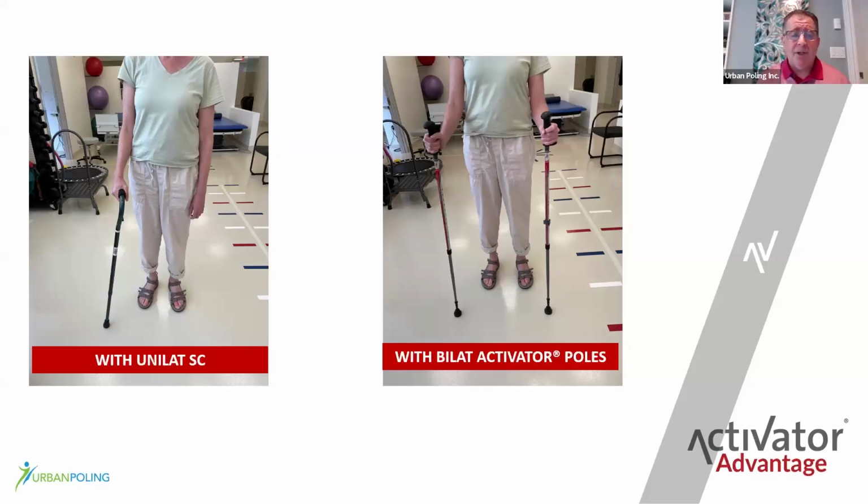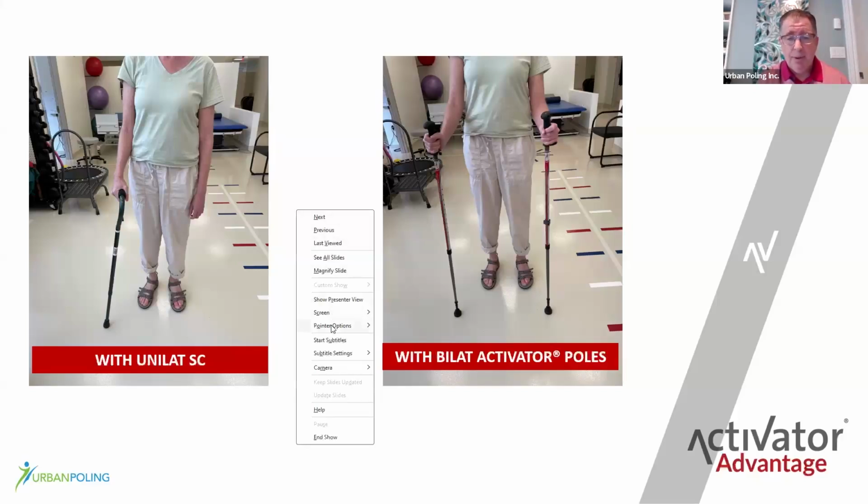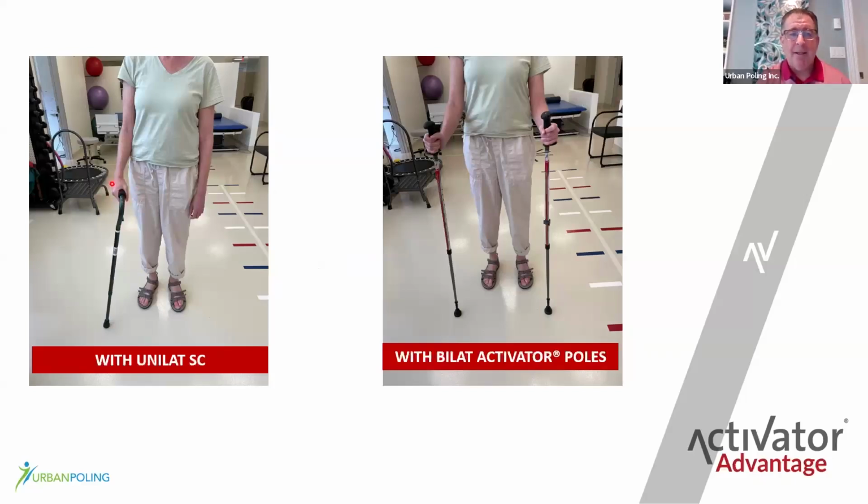The other consideration, and I don't know, let me see. I think I can do pointers here. Yeah, I think I can. The other aspect here is the way that the hand is pushing down. There's many reasons why that's not ideal for people who want to improve their balance and also who want to decrease their risk of orthopedic injury.